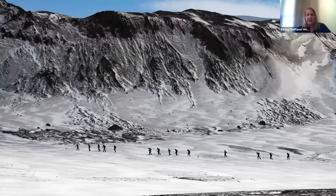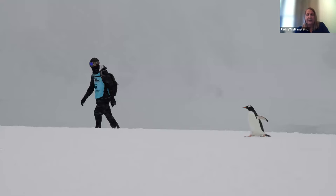And here, this is a photo from Deception Island. And you can see that it is actually a former volcano.